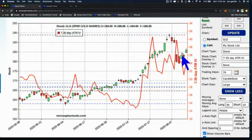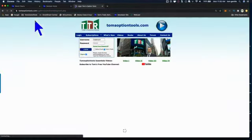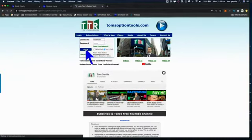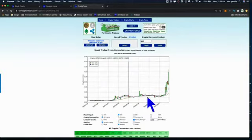And now we're clocking in and moving higher back up to those all-time highs, right? That's GLD. So let's take a look at, and I've got to open up a chart again. All right, this time I'm going to log in, and I'm going into my crypto tools. So jumping into Tom's Option Tools, here's crypto.